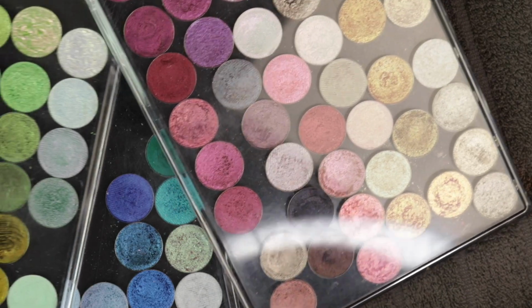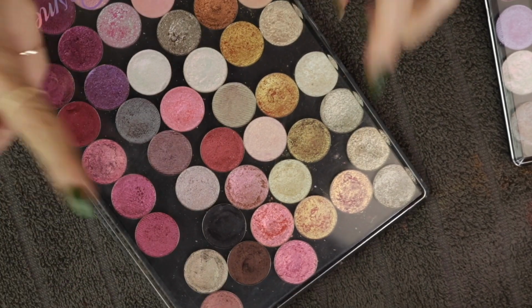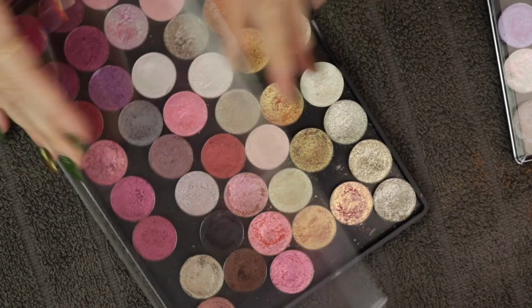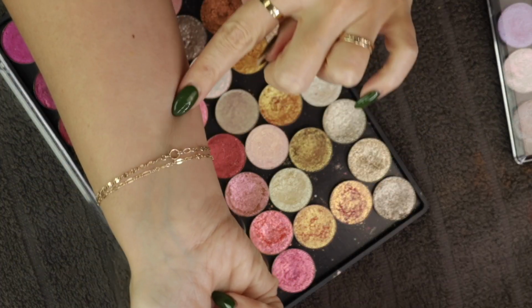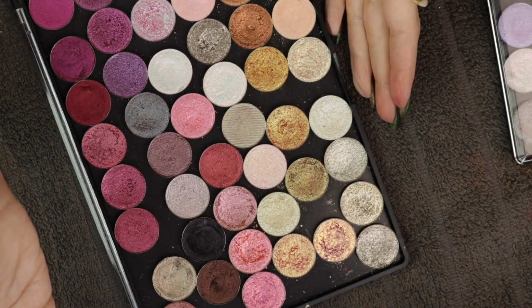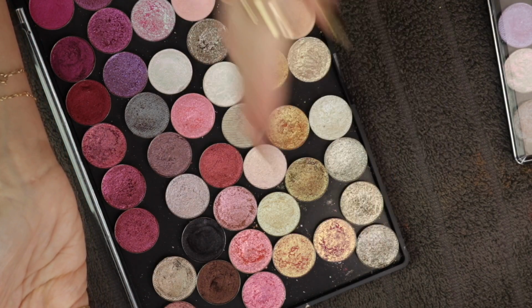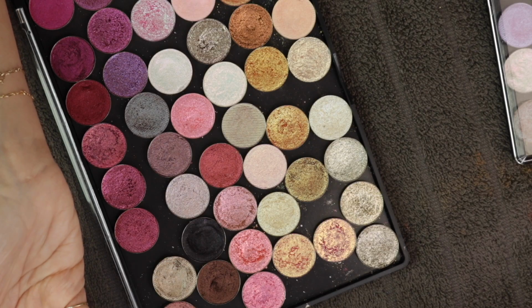All right, let's get into it. Oh, what I should say is that I am not going to quote unquote live swatch each of these. I'm not going to show you as I'm swatching. Honestly, it just takes more time for you to see it and more time for me to edit it. This way you can just see them in categories as we go through. I hope that's okay.